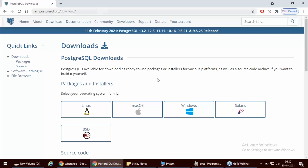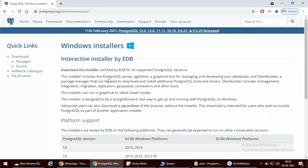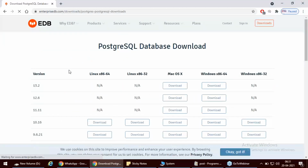Okay, here you see Windows. Select Windows. We'll take Linux separately. There are certain precautions and limitations for Linux with respect to specific user interface tools. We'll take it separately. Download the installer.